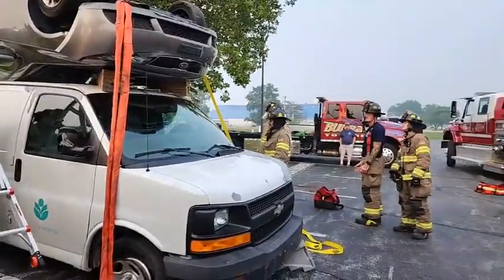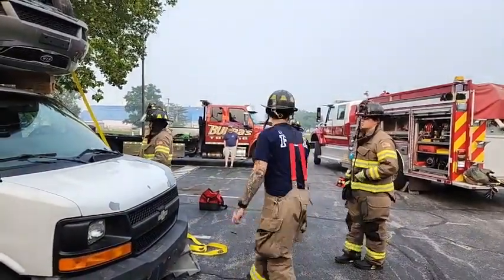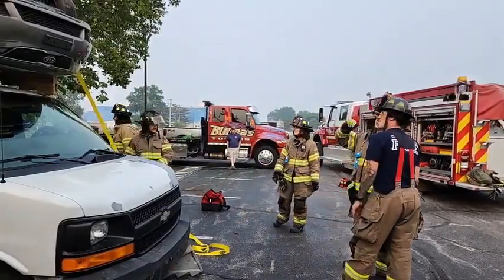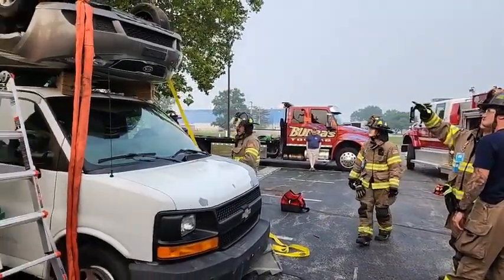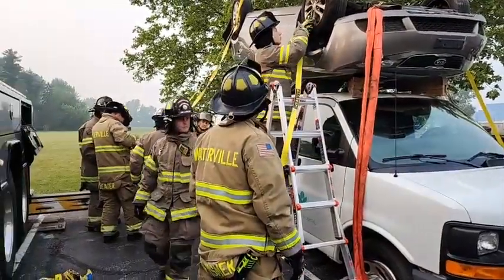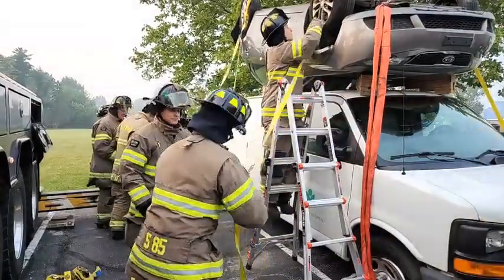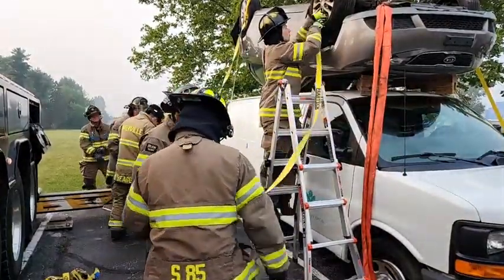Let me rotate around here so you can see Mike Lord walking back and forth, watching what they're doing, giving some tips and tricks along the way. And here we go with Spencer, going back up to that front wheel. I'm going to walk around to the back here and see what we can see.